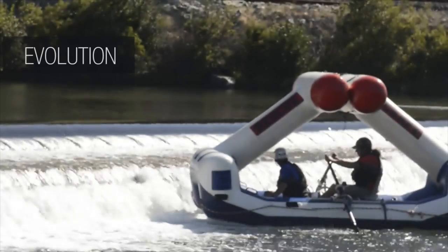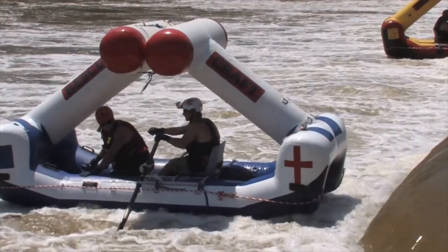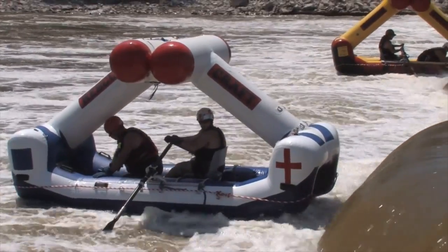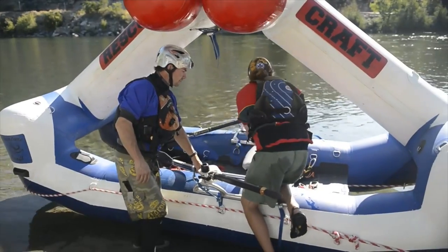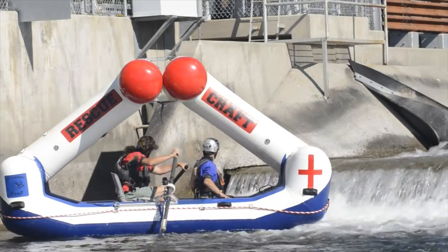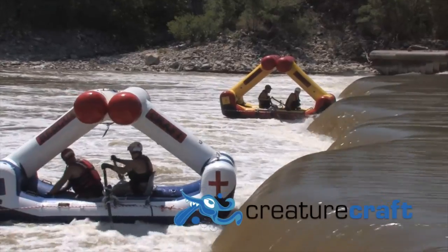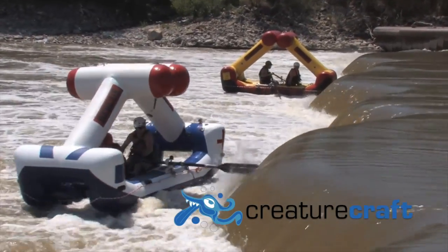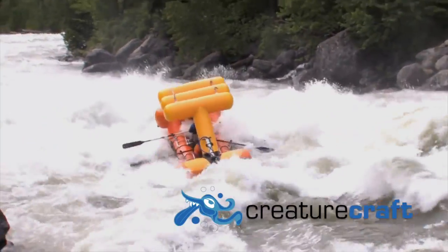Victims are able to survive for relatively long periods of time, sometimes in excess of an hour, while in the dam. The Creature Craft is the only watercraft in the world that is capable of entering and exiting safely in a lowhead dam. It provides a safe platform that minimizes the risk to rescue personnel while greatly increasing the odds of rescuing a live victim. I have been building and designing the Creature Craft for over 14 years.